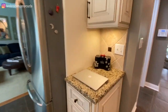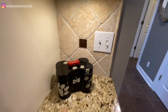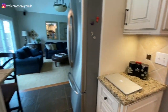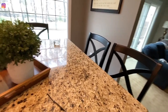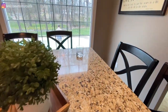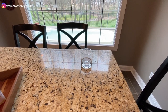This is the doggy area. This is where I keep all of Maxie and Pollux's dog treats in this cute little jar. And this, my MacBook always kind of tends to hang out right there. And this is where we eat. This is where I have my coffee. I do my morning things. We eat breakfast right here. Randy's got his glasses. And of course, this is how you know Brecken has always been here eating. She always leaves her glass.